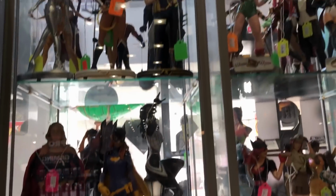Other display cases full of statues and really nice, expensive figurines. There's a great God of War up there. There's Spider-Man doing his thing.